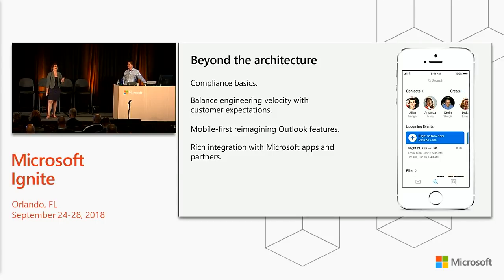And then finally, being part of Outlook means having rich integration with Microsoft apps and partners. We are so lucky to have hundreds of engineers across Cortana, across OneDrive, across O365, and many, many more teams actually working every day to bring features to Outlook Mobile that are the right integrations at the right time. And we'll show you a few of those in our demo as well.